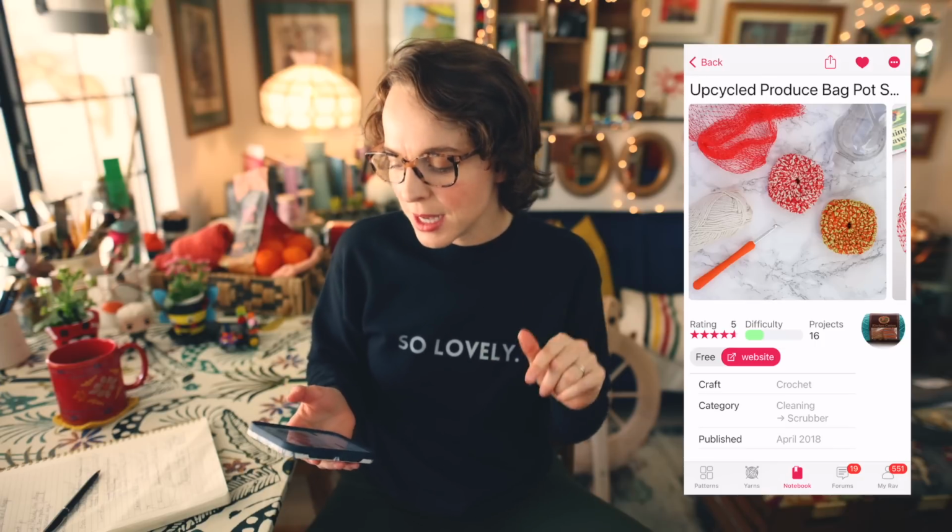And I found a really cute pattern for just that. I think the reason I found this is because I was searching produce bag patterns, and produce bag is in the title, but it is upcycled produce bag pot scrubbers.